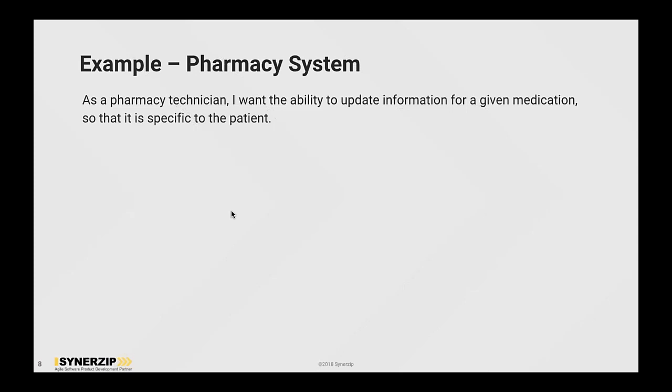Now, a team sitting in a different geographical location doesn't know this domain and will probably have to have many, many conversations with the product manager or product owner to understand what's being asked of them. This is an epic level.